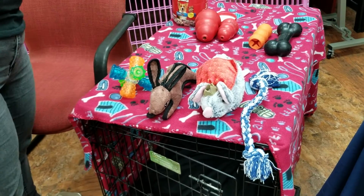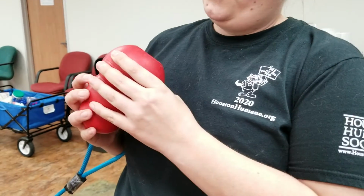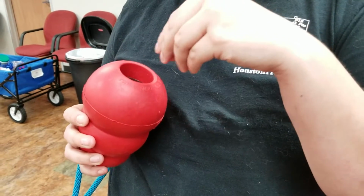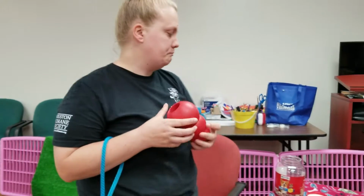Also, another really good way to help keep separation anxiety at bay is treats. Now that could be bully sticks, rawhides, any kind of chew toys that you like. My personal favorite though is Kongs. So Kongs are great. You have a big opening in the bottom. You can put cream cheese in there, you can put peanut butter, you can mix up wet food with some dry food, and it's basically a treat toy. They have to work to get the reward that's inside.